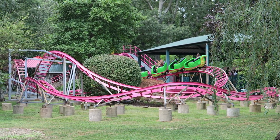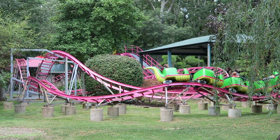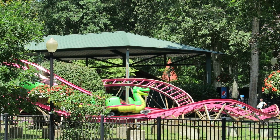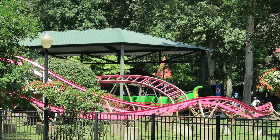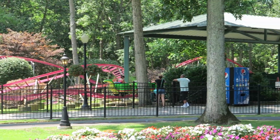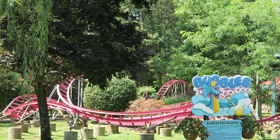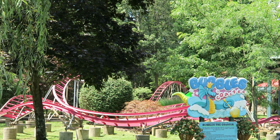I hesitate to call them hills. These bumps are that small, and because of their small size, the train really jerks through them. It isn't bumpy, rather, their abruptness sorta throws you forwards. I don't know if you can call it airtime, but it is wilder than what you get on most kiddie coasters. Bubbles gives 2 laps, and honestly, this is a rare kiddie coaster I wouldn't have minded getting more laps on. I genuinely enjoyed this ride.